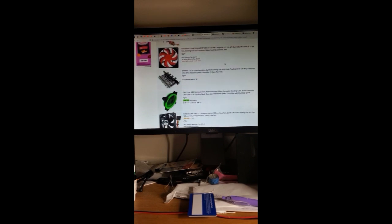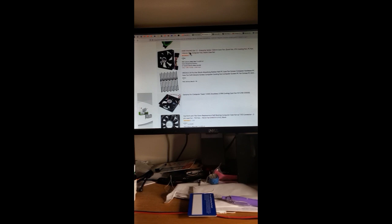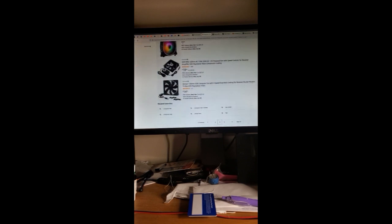Dreisena. I don't know what that brand is. AAB Cool. I think this is another weird brand. Again, that's another Molex. And another StarTech. Monison, this is another off-brand that has cheap fans. I've only got one of theirs.